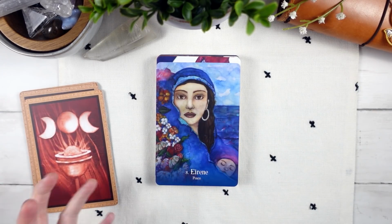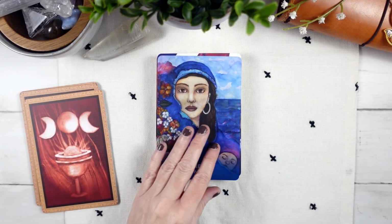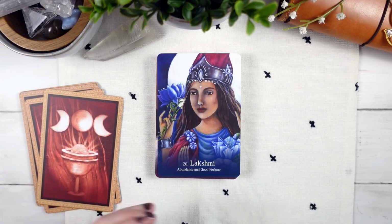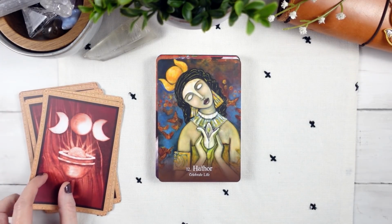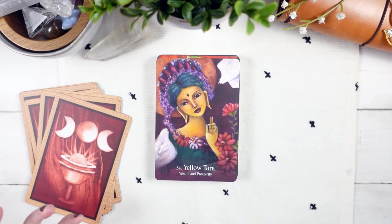I pull a card and then I let that card determine what deck I use to actually do the accompanying reading in the book. And that has been a really wonderful process. I have really enjoyed working with the deck in that way.